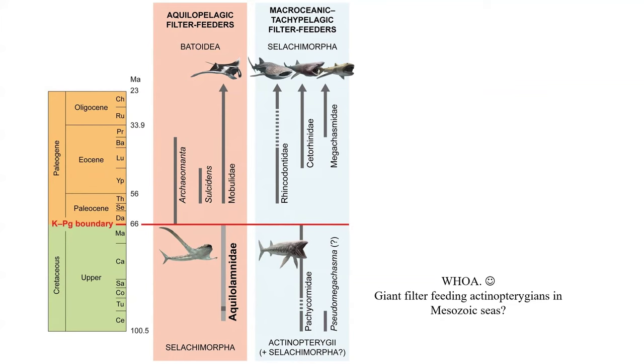But mantas today are doing what something like Achelolamna did back then in the Cretaceous, flying around with their pectoral fins, swooping with their mouths open and scooping up all the plankton.